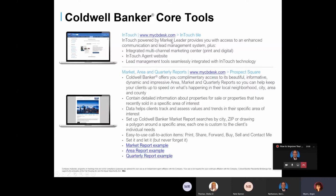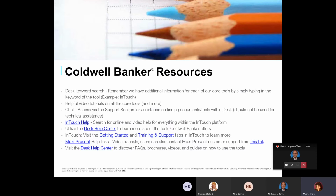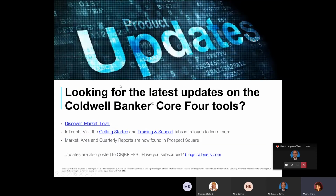In Touch, of course, is your website. We can go in and put all kinds of information there, make it very robust and very full. And also with Prospect Square, taking the market and the area and the quarterly reports and sharing them out on social media, being very easily accessible, making sure that your profile is complete, so that when I pull up that report, I'm getting all of your contact information. I've had several agents that have sent them to me, and I get their name and where they work. There's no contact information. There's no phone number. There's no email address. There's no social media icons. There's just nothing. So even if I want to get in touch with them, I don't know how. So that's why we mention some of the core tools in Coldwell Banker that help you have a better profile online. And then there are just some resources here for some of those tools as well.